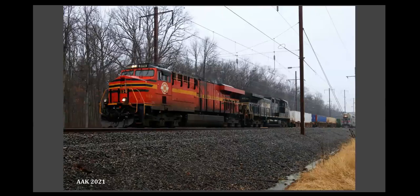So moving on, this is my only encounter with what they dubbed the original Norfolk Southern Heritage Unit. This is ES44AC 8114, and this is leading NS train 24M in February of 2021. It's coming south just past the Martin's Mark Station in Benjies, Maryland, on Amtrak's Northeast Corridor, bound for the Lombard Intermodal Facility on NS, which is just outside of Bayview Yard in Baltimore, Maryland.